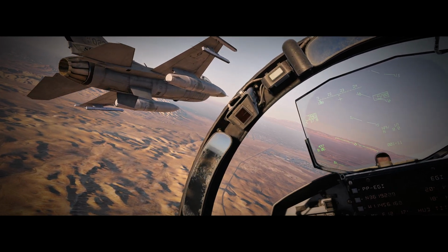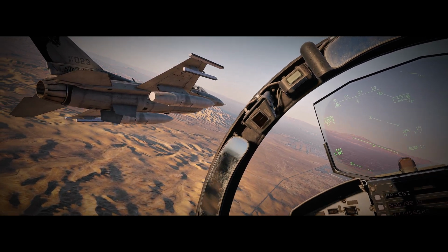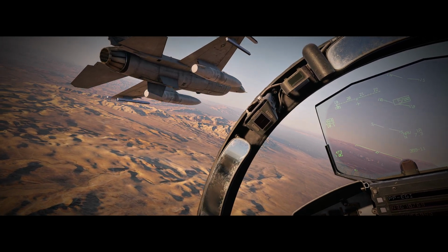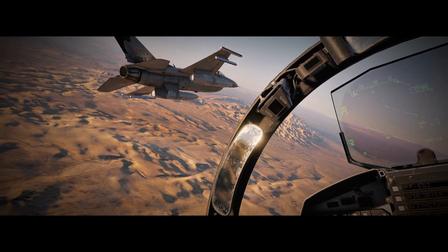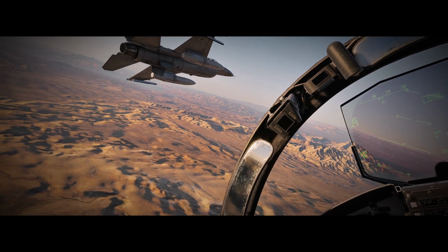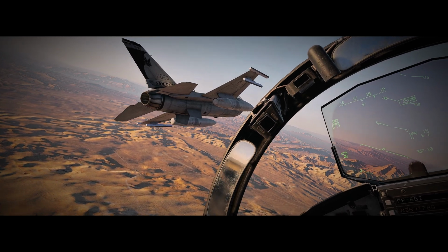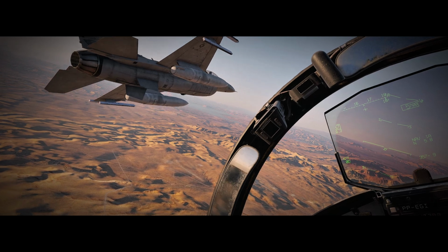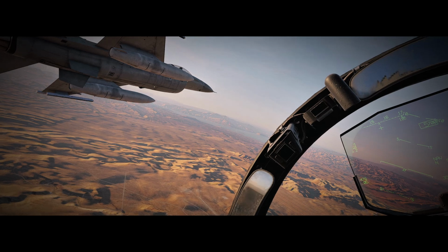You get that for free, and then if you want certain jets, you buy them. You buy the modules. Some of them are developed by Eagle Dynamics themselves, others are by third-party companies, in this case such as Razbam, who've made the F-15. There's a big argument going on. The two companies have fallen out. Razbam have fallen out with Eagle Dynamics, or the other way around. They're falling out with each other, and unfortunately the short version is that the module is currently not being supported. So that brings us back to the question again, should you buy it?